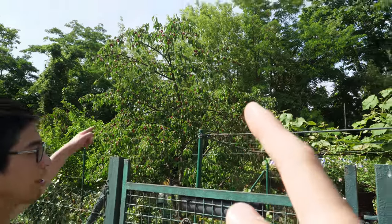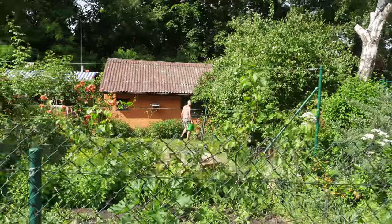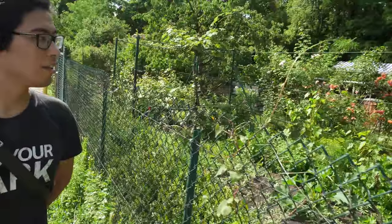Those are cherries? Yeah. Those are grapes? Mm-hmm. Oh, and they've got some sort of squash growing there.